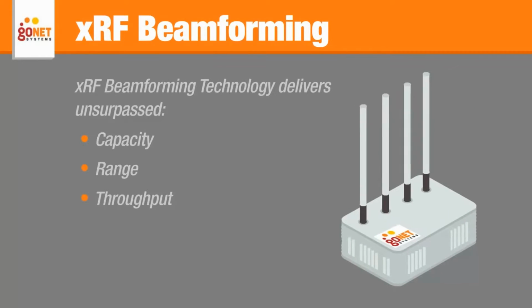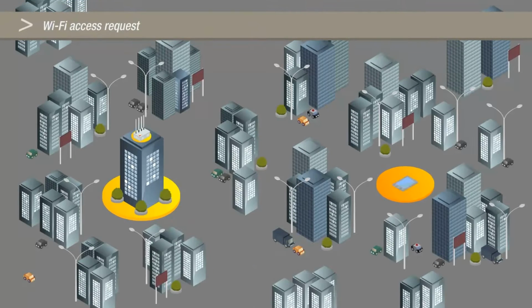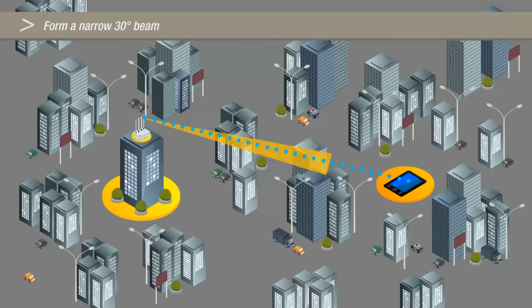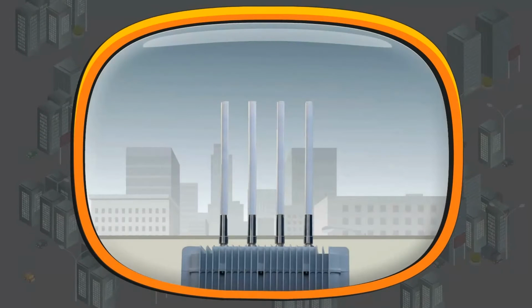GoNet Systems Wi-Fi access points, GoBeam, are designed to perform in noisy urban environments. GoBeam access points are equipped with an antenna array of 4 elements. When a client requests Wi-Fi access from the multiple return paths, the GoBeam access point identifies the best direction for that specific client. The antenna array is then used to create a narrow 30-degree beam in the direction of the client. Here is how beamforming works.